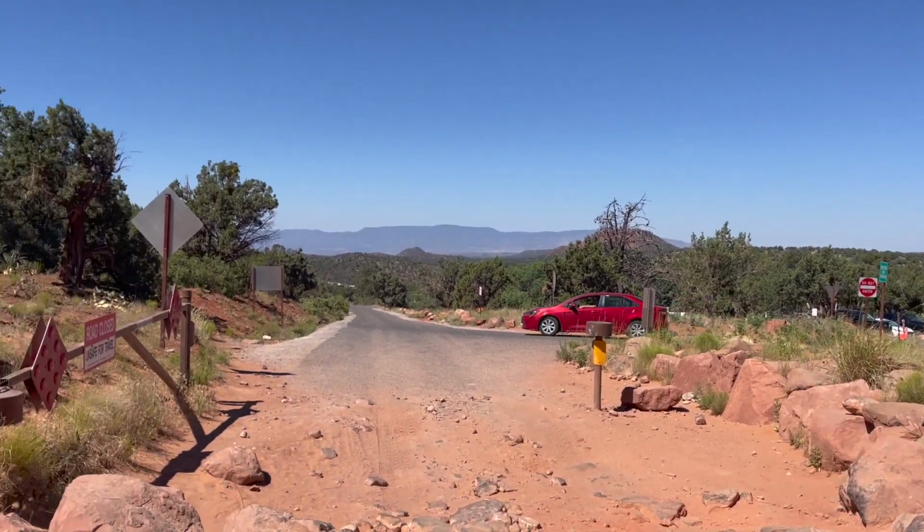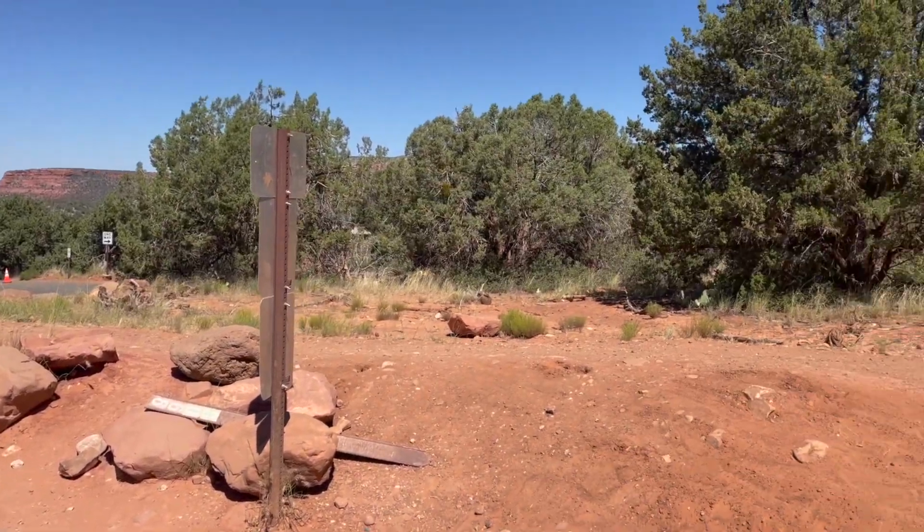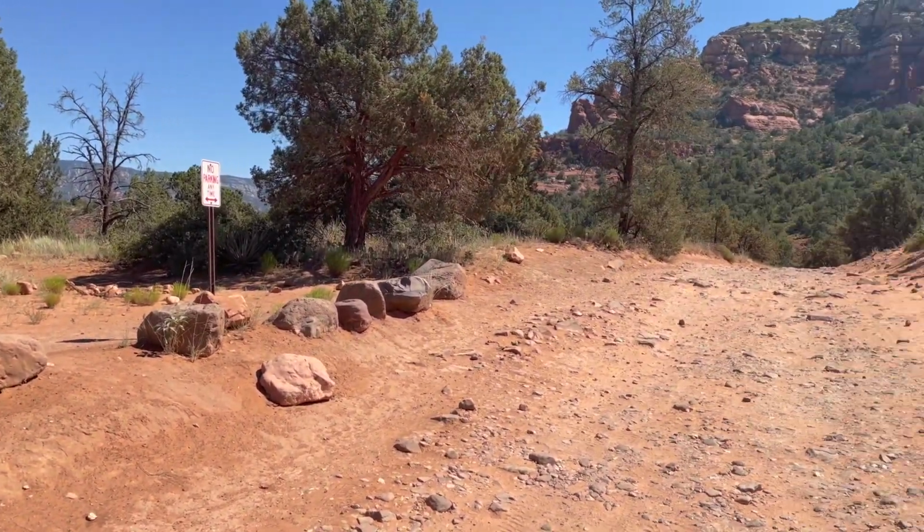But the views out here are spectacular. Everything is colorful. Everything is color coordinated, even the town. This town also has the turquoise blue McDonald's sign.